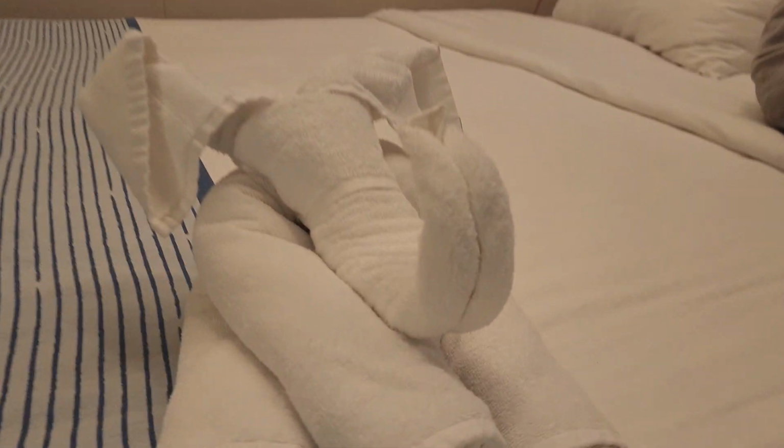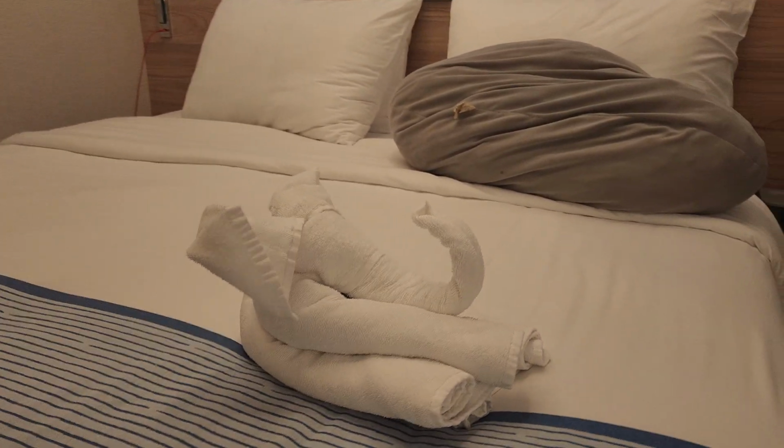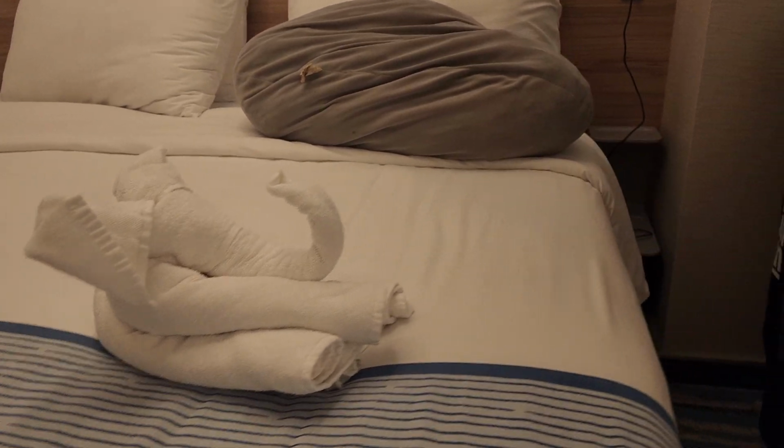We have a towel animal. This is an elephant. Yeah. Good job, George.